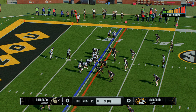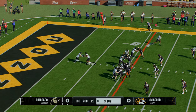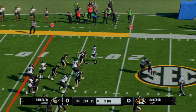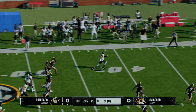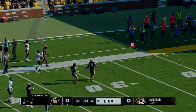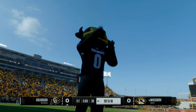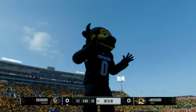So 3rd and short from inside the 20. You convert here, and this drive takes on a different complexion. He'll try to pick it up on the ground. At the 20, he's got space. Afterburner's coming. Lowers those pads. And he's still on his feet, but finally out of bounds after the big run for this offense.